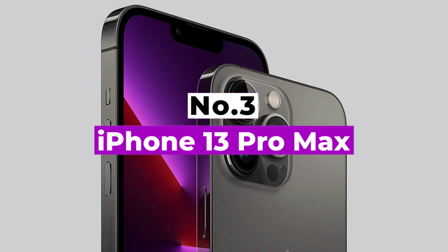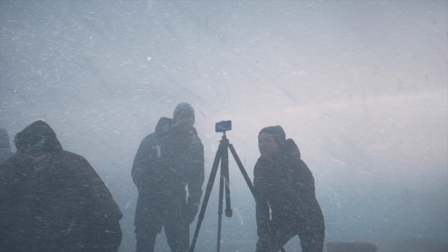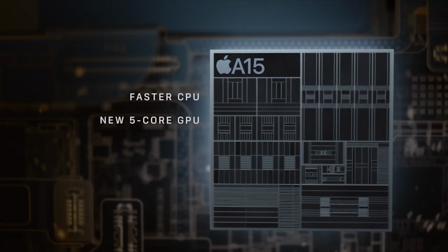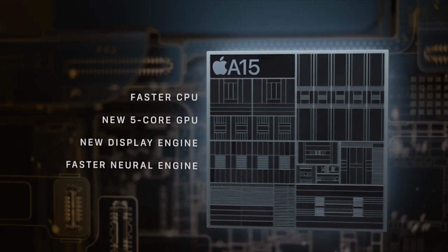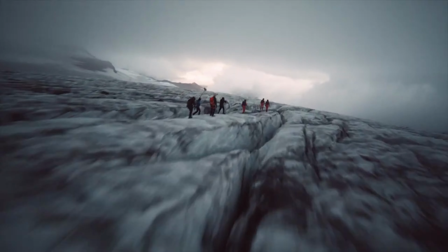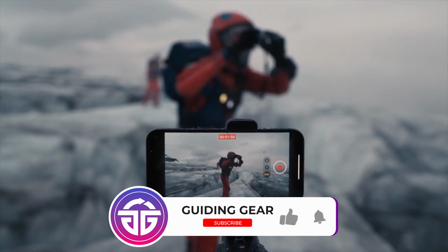iPhone 13 Pro Max. When it comes to gaming on iOS, the 6.7-inch iPhone 13 Pro Max is the one to beat. Apple's 5nm A15 Bionic is one of the most powerful chipsets on the market right now and can handle just about anything you can throw at it without a hint of a stutter or lag. And our benchmarks back that up too.